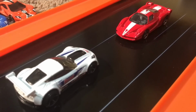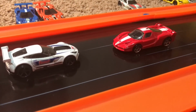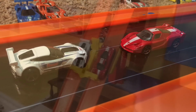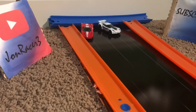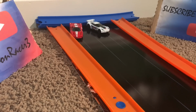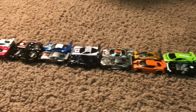Here is our finals matchup. What manufacturer will enter their car to go into the finale? Will it be Ferrari or will it be Corvette? One race to decide it all. Ferrari versus Corvette. 3, 2, 1. And they're both going to spin out, but the Ferrari is going to beat the Corvette down to the finish line, and the Ferrari is going to take the win. As you see here, the Ferrari has taken the win and will be moving Ferrari on to the finale.